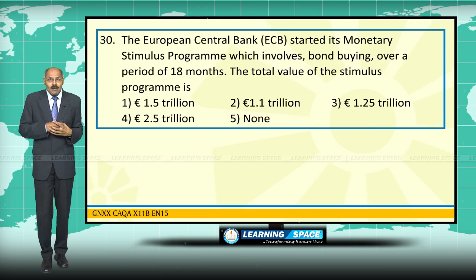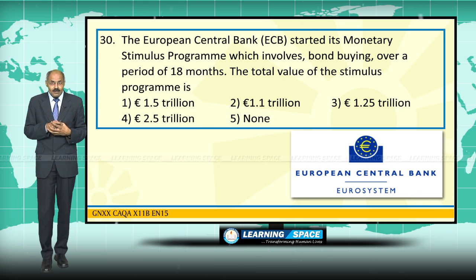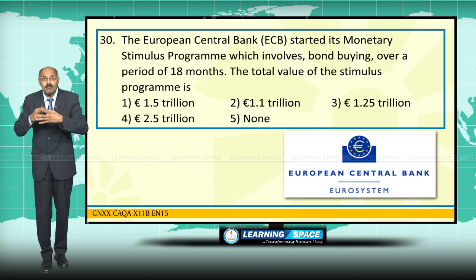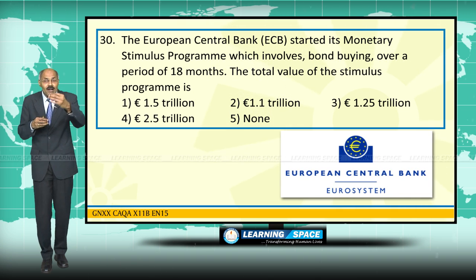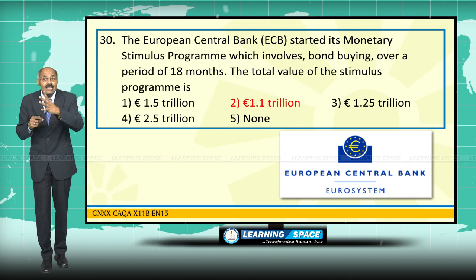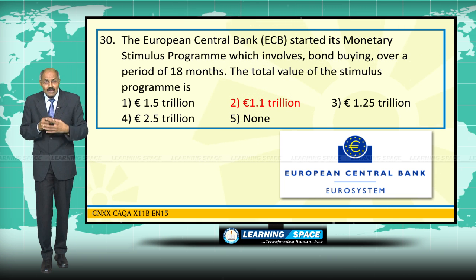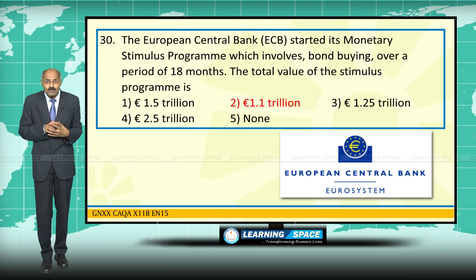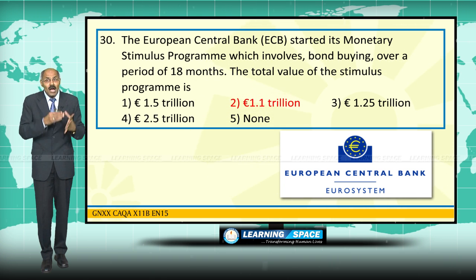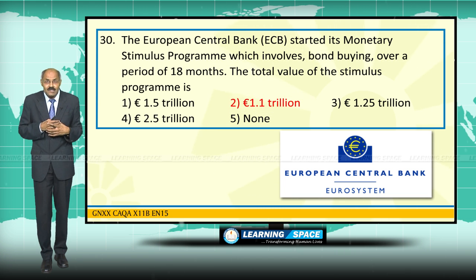The European Central Bank started its monetary stimulus program, which involves bond buying over a period of 18 months. The total value of the stimulus program is 1.1 trillion euro. Bond buying program is nothing new. Previously, the Federal Reserve, the American Central Bank, did it till last year. Now the European Central Bank has started. Bank of Japan is also doing the same thing.